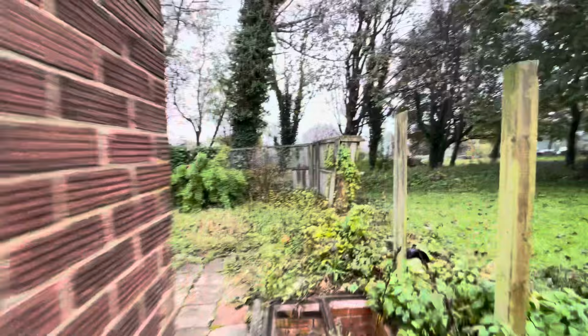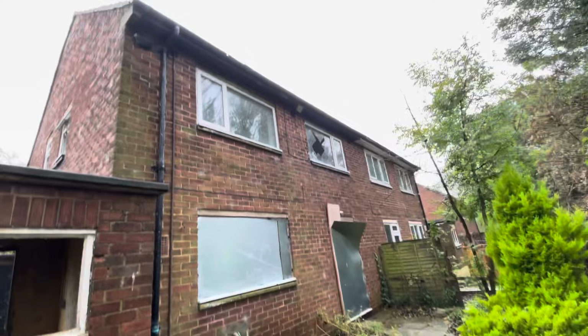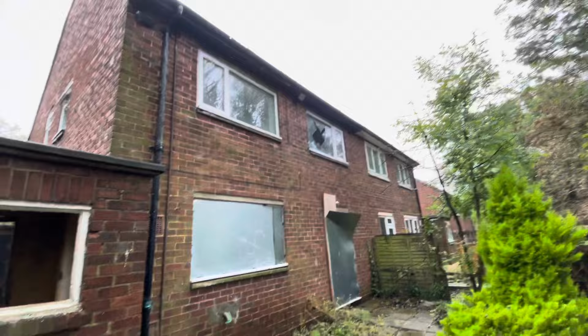Oh, the rat's a bit squashed there. The rat's seen better days now. The rat has completely been eaten. But yes, this house has now gone for £47,000 to £49,000 in auction. Just thought I'd let you know, keep you updated, how much houses are going for. Right, let's start the video.